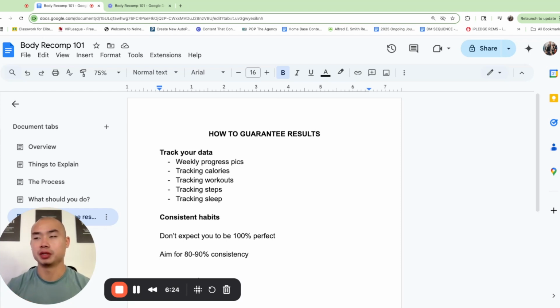With a body recomp, you're not going to really see much change on a day-to-day basis, but when you compare your progress on a week-to-week and a month-to-month basis, that is where you see all of the progress. Again, your body is going to take some time to readjust, which is okay. Building muscle and shedding body fat doesn't happen overnight, but it happens through a compound effect. Day in and day out, week in and week out, those small little efforts compound over time.